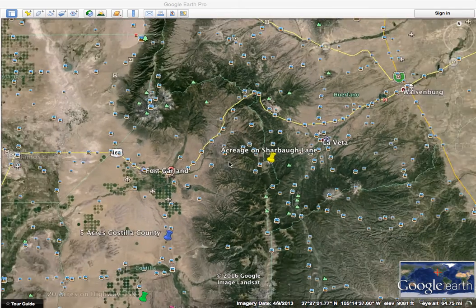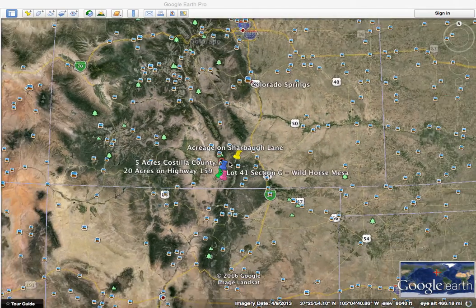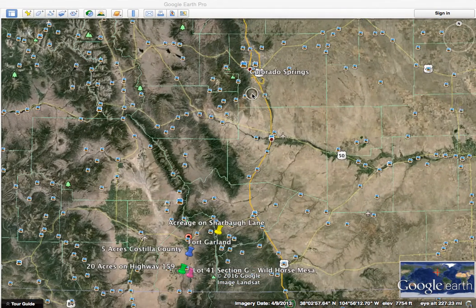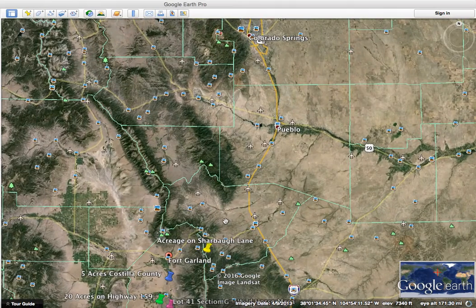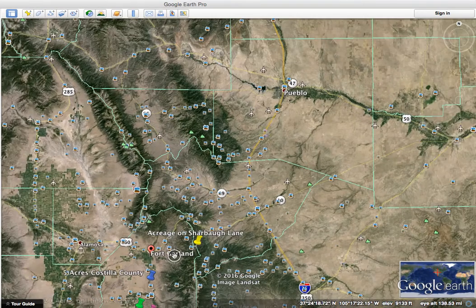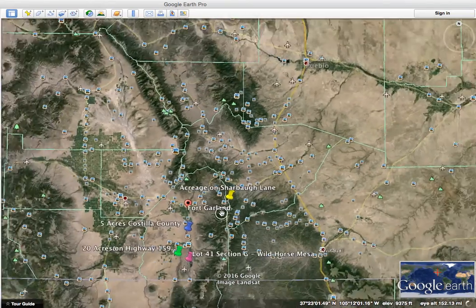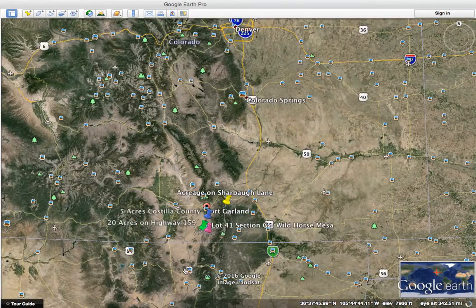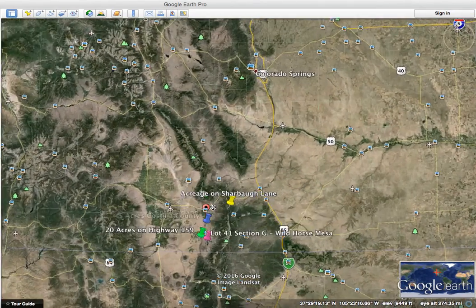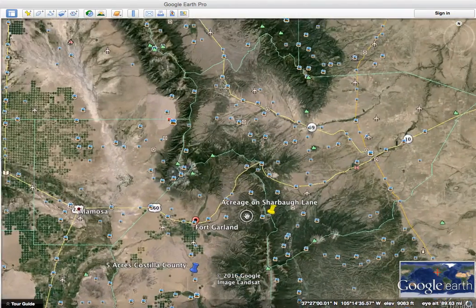But really quickly, I'll zoom out to give you perspective on where this is in case you don't know. Toward the top of my screen, you've got Denver, going south through Colorado Springs, then Pueblo, and then you wind your way down to southern Colorado in the Fort Garland area. So let's zoom in here. If you were to continue going south, you'd be down into Taos, New Mexico. So there's no shortage of things to do in the area.